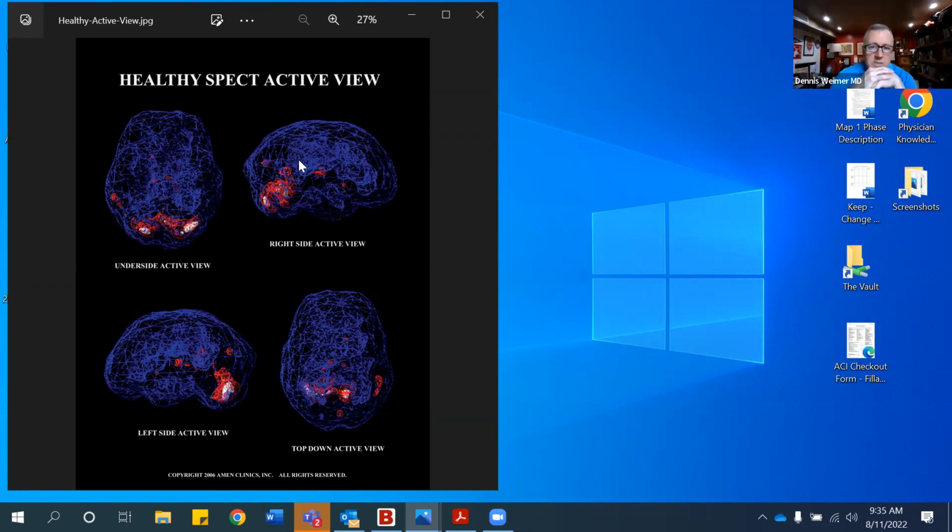So we told you color didn't matter on the surface scan. Color is what matters on the active view. It's not concentration, it's an active view. It's the subcortical emotional areas of your brain. And you see a lot of blue. We like to see a lot of blue in most areas of the brain. Blue refers to baseline, background, resting level of blood flow.